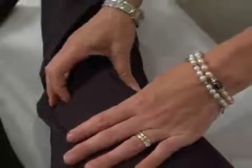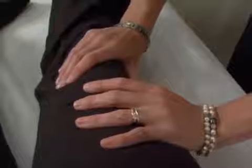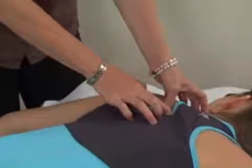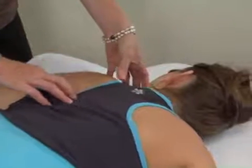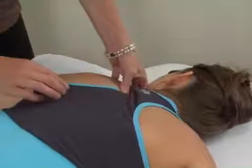And ultimately what it does is it sets that muscle back into its resting length. So a muscle that's been stretched will contract back into relaxed, and a muscle that's contracted will relax. And oftentimes when you have a muscle that's been contracted, there's a nerve impingement in there as well. By releasing the muscle and relaxing that muscle, it releases the nerve.